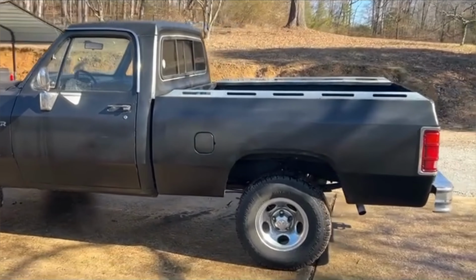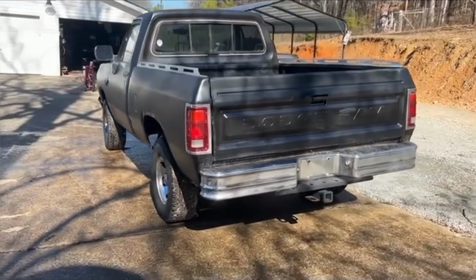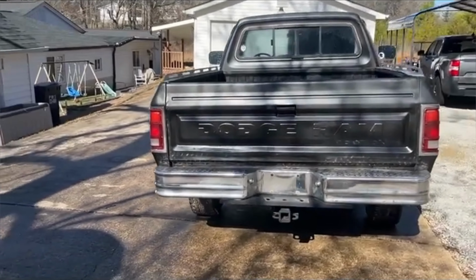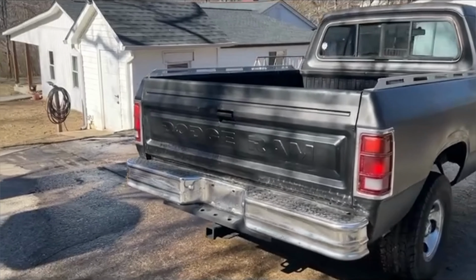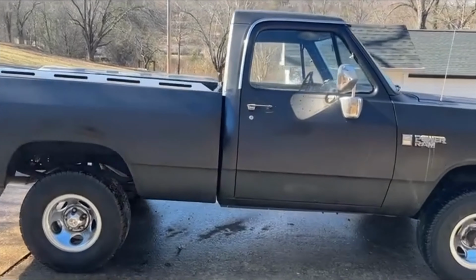Additionally, the truck has received numerous new parts, including a full dual exhaust system. However, there are a few minor issues. The fuel gauge is not working, the driver's side rear tire develops a slow leak after a week or two, and the passenger side tail light requires a new bulb. Despite these small fixes, the truck remains a solid and dependable vehicle.